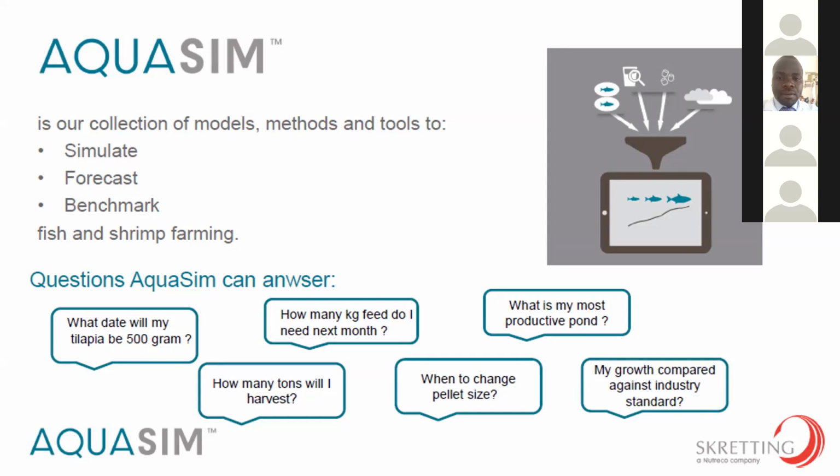This is our collection of models, methods, and tools to enable you to simulate your growth cycle, forecast, and benchmark for fish and shrimp. Some of the questions that this application will enable you to answer will be: at what date will your fish be at, let's say, maybe 500 grams? How many kg do I feed next month? How many tons will I harvest? What is my most productive pond? When to change pellet sizes? And also my growth compared against the industry.